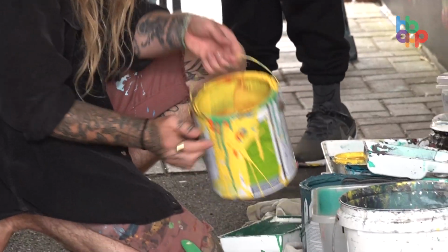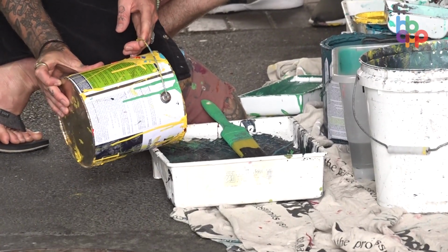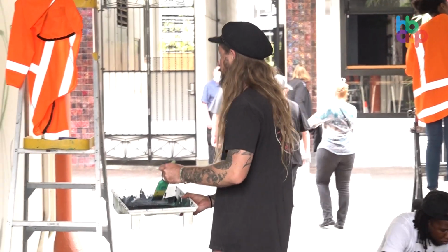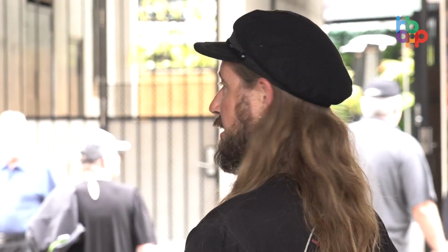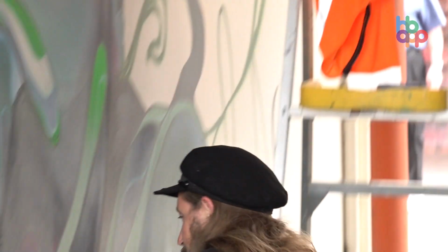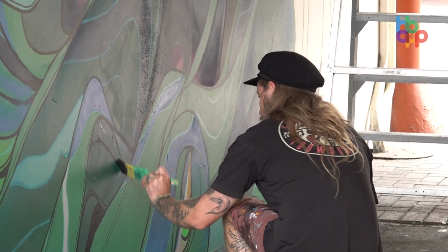Basically, I've had my eye on the space for a long time, six or seven years. I've been wanting to get something going down in this space, and I've pitched a bunch of different ideas to council and business owners in the past. There are some bigger projects brewing for this space, but I thought this would be a great start to kick off the laneway.